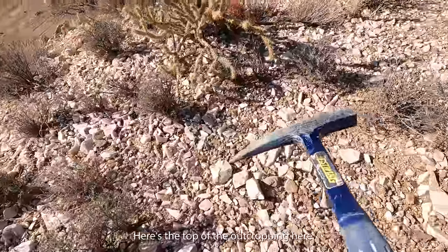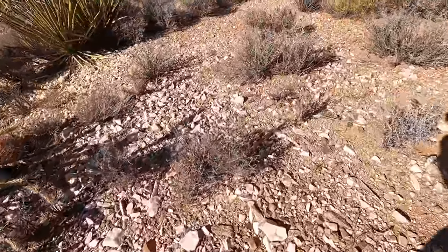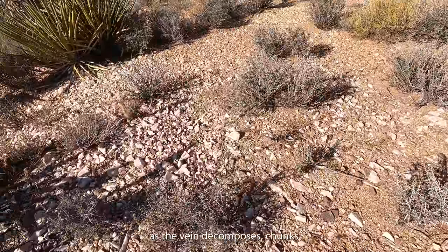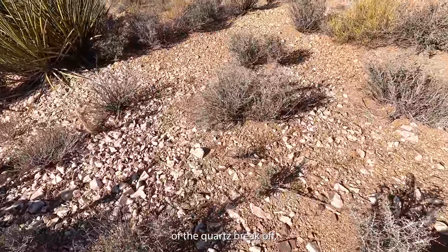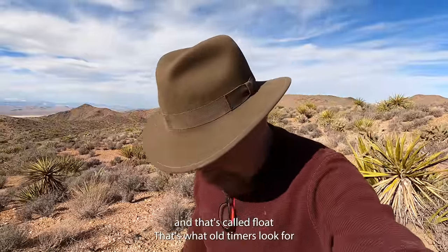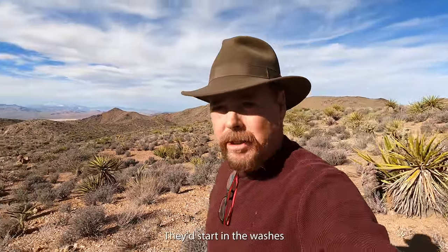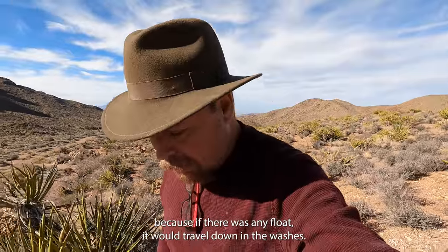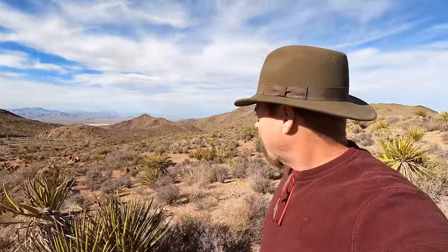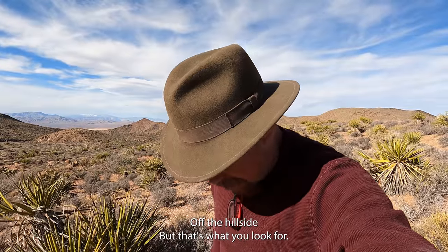Here's the top of the outcropping here. And you can see, as the vein decomposes, chunks of the quartz break off, and that's called float. That's what old timers look for. When they were out prospecting the hills, they'd start in the washes, because if there was any float, it would travel down in the washes. And then they just need to determine where it's coming from off the hillside. But that's what you look for.